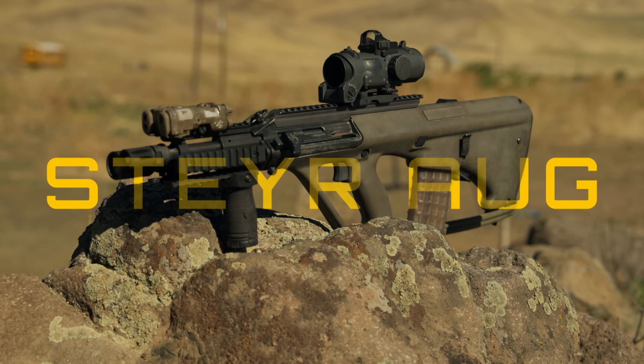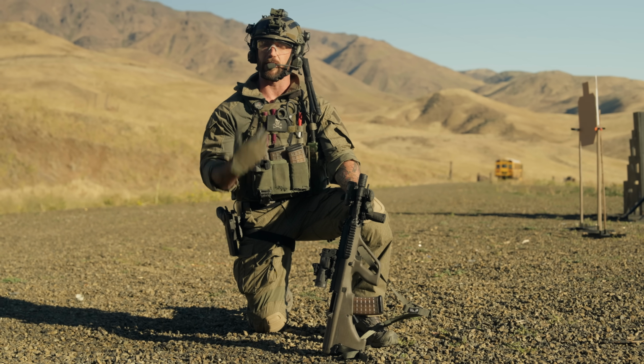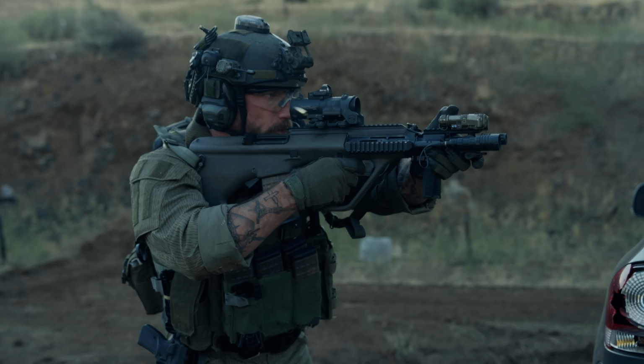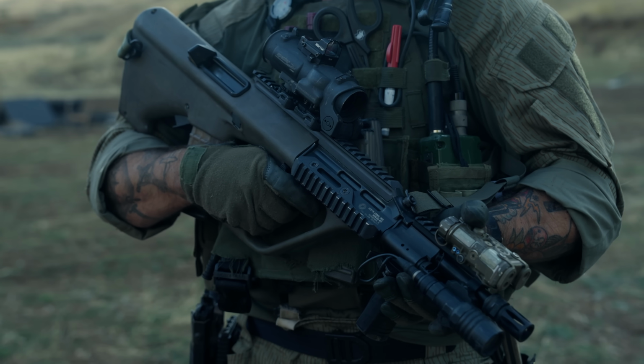Now, within the US, the AR-15 dominates. It's a well-proven combat rifle. But outside of the US, there are many combat rifles that have a ton of time in various foreign militaries that are well regarded. Today, we're going to be talking about one of the ones that I don't think gets enough recognition, and that is going to be the Steyr AUG, the A3M1.